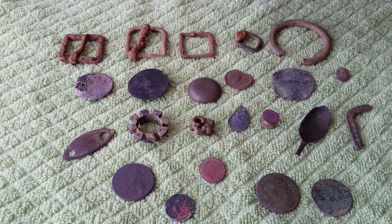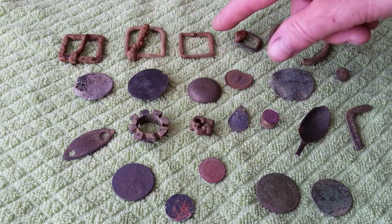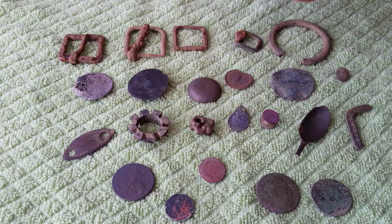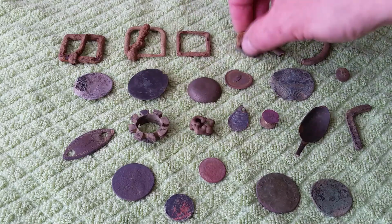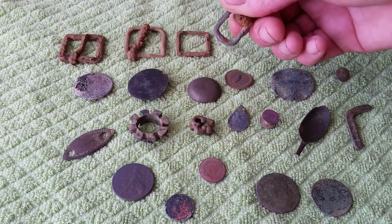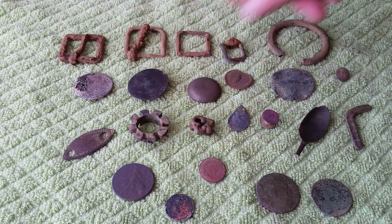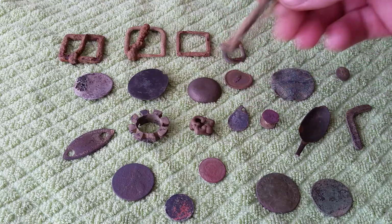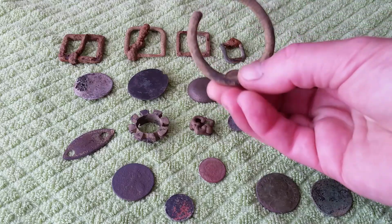Buckle I don't think I got on video. Buckle I did get on video. Piece of a buckle, I believe, or maybe it's just an adjuster or something. Didn't get that. That's, I think, the first thing I dug. That little smaller buckle, little brass guy. Those are all iron. I think that would have been part of the tack ring. I don't think it would have been through the nose of a bull.